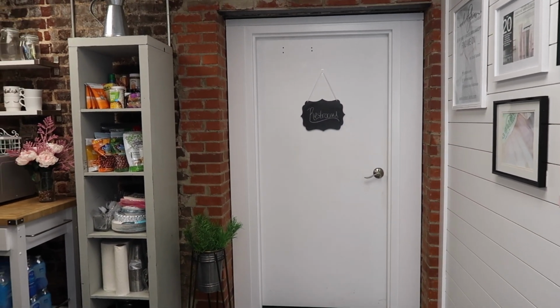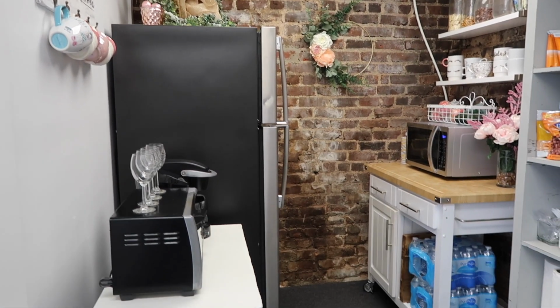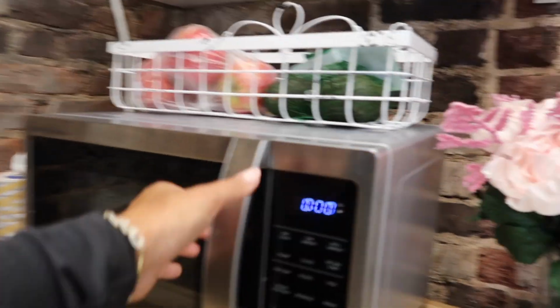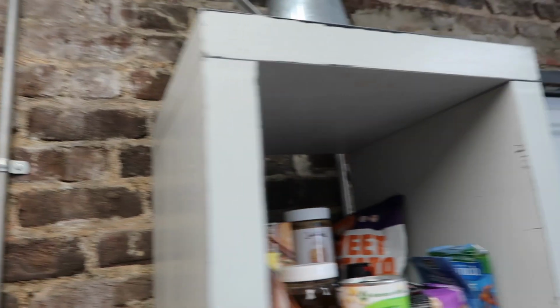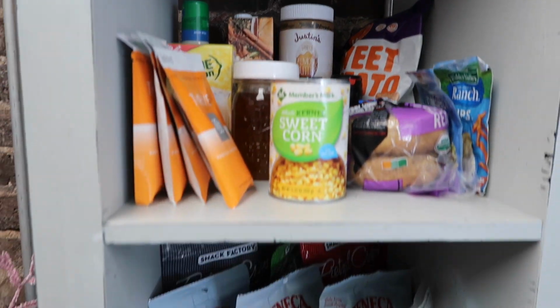When we first started renting this space, there was no kitchen, and I knew I had to have a fridge and a microwave. I needed something so that when I'm working, I can have this little area to grab breakfast, lunch, dinner, snacks and everything. And I love, love, love this little kitchenette.